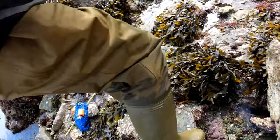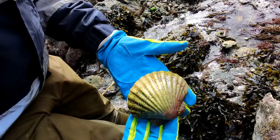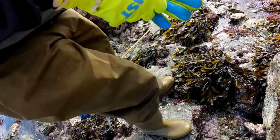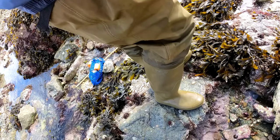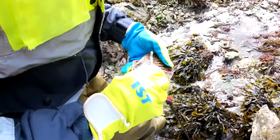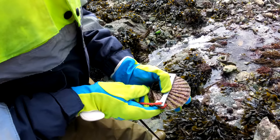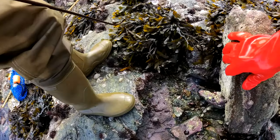Let's have a look at him. Yeah, I'll have to check the size on that, but it looks legal. I'd say it was legal because it's the back of this gauge, I think. Yeah, that's within the gauge. I'd say it's about size. So there we go.